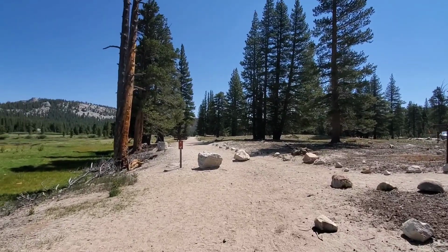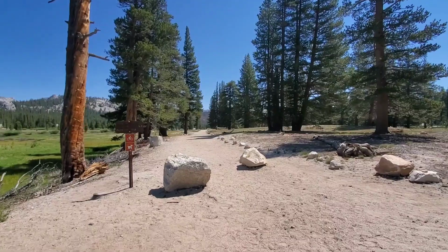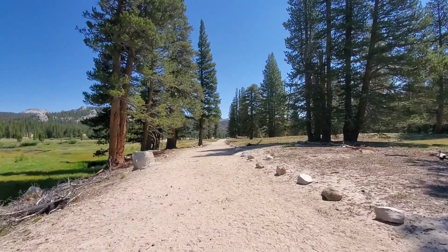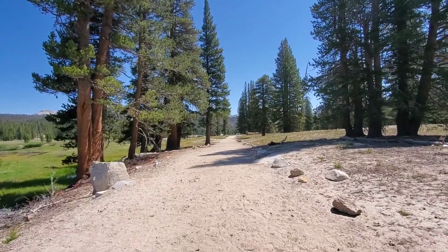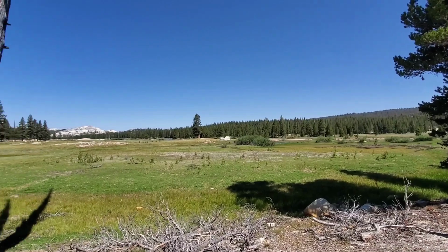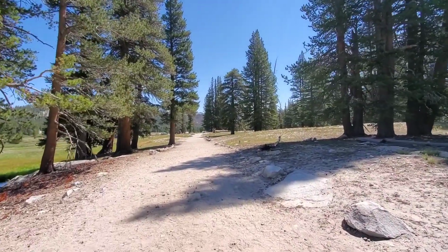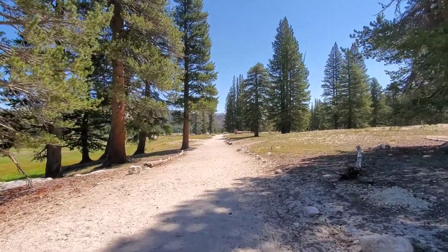There used to be a homestead here, I think. And heading to a place called Parsons Lodge. And there is a soda spring in the area, which is a natural spring that's carbonated. So next stop is going to be Tuolumne River, but walking past all of this beautiful meadow here. And it's nice and flat, so it's a very chill area, very tranquil to walk in, no huge hills or anything.